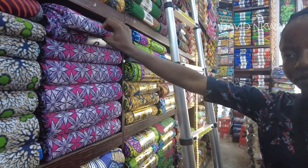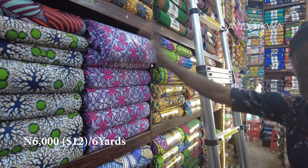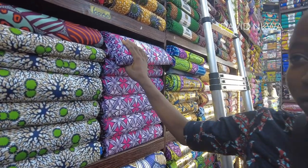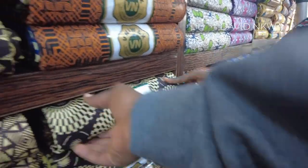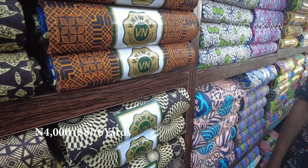This one is 6,000. Does it wash? Let's conclude the one that I will wash first. This one will not wash. This one is 6,000. How many yards? 6 yards. Okay. This one is 4,000. This one will wash. How many yards is it? It's 6 yards. This is 6 yards too? Yes, 4,000. I need the washing one.